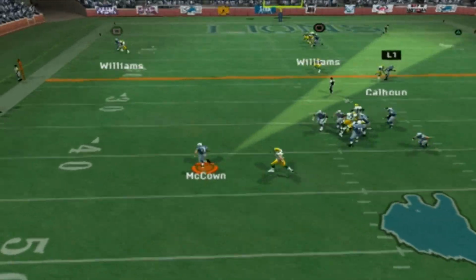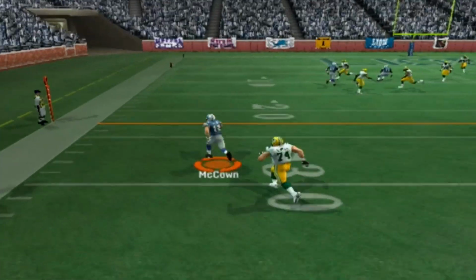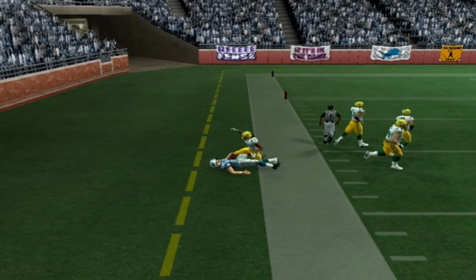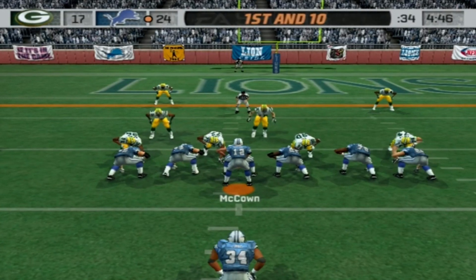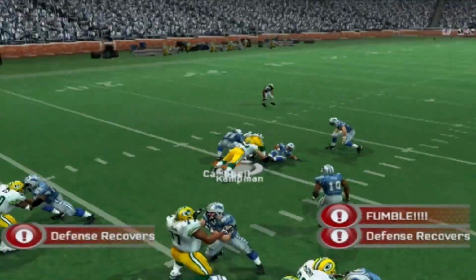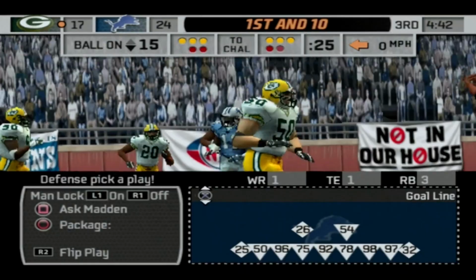McCown looks, rolls to his left, looks to run for the first down here. He's got a little bit of speed, and he's going to use it, and he's pushed out inside the 15. That's the benefit of having Josh McCown start over John Kitna. As Jones is blown up in the backfield, coughs it up. It's going to be picked up by Campbell.